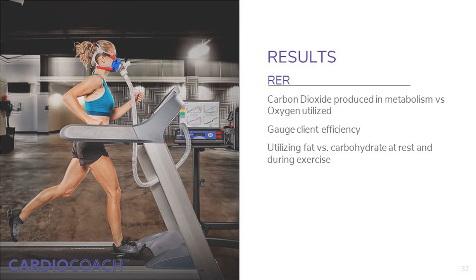The competitive athlete will want to evaluate at what point they are using up carbohydrate stores so that they can factor in refueling. They may also want to engage in metabolic efficiency training to make dietary adjustments to improve their use of fat as fuel.